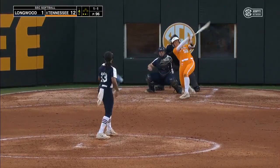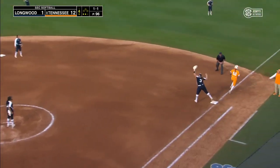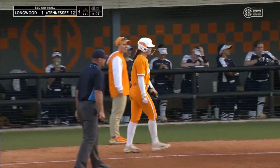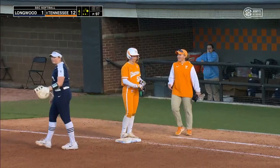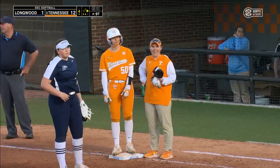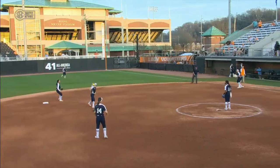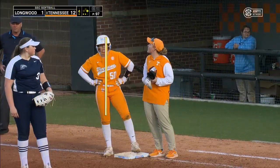Burton's 1-1. Squibbed up the middle to VV, who smothers it. A tough play, she fires to first, but not in time. Jackie Kirkpatrick legs it out, first hit of the season. A nice job by Burton getting it on the hands. That's a tough play right there. That ball's not traveling fast, she tries to throw off the run, just a little off balance.